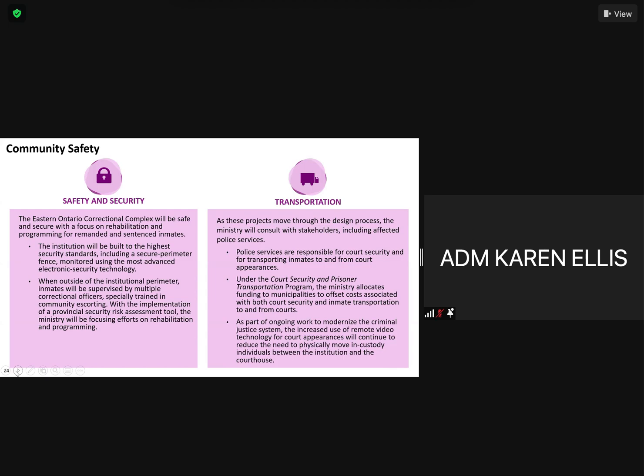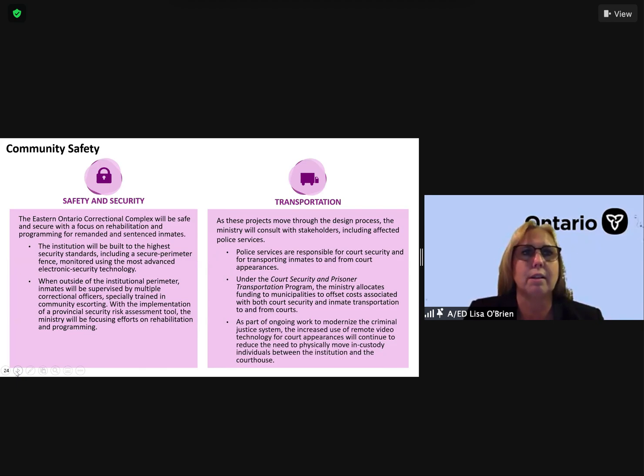I appreciate it. So in terms of bricks and mortar, the Eastern Ontario Correctional Complex will be built to a high security construction standard, as is the case for all of our provincial institutions. This ensures a safe and secure institution that will still be aesthetically pleasing to the public eye. As mentioned earlier, efforts in this institution will be focused primarily on rehabilitation and programming, predominantly for inmates who have medium and minimum security classifications.